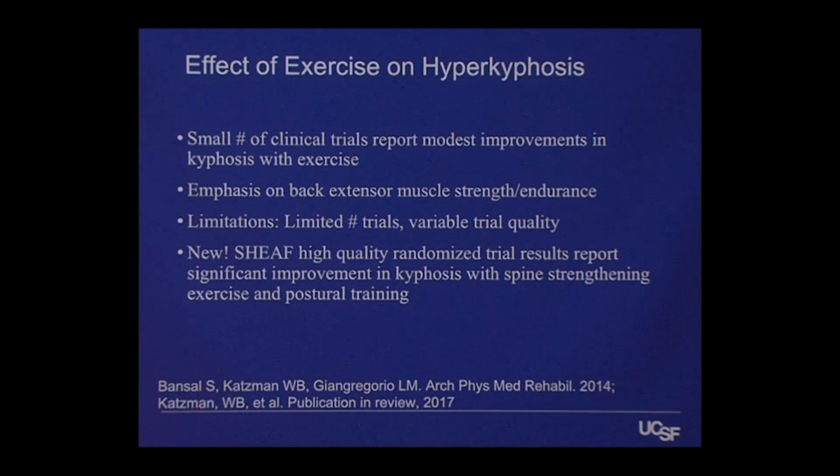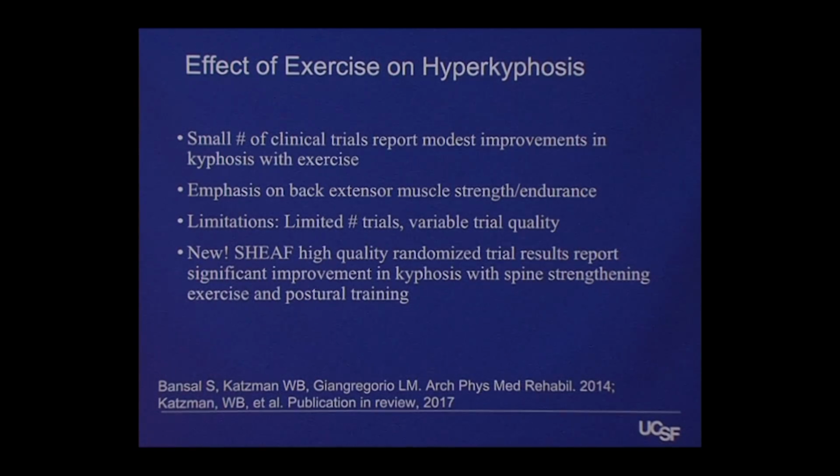There have been a small number of clinical trials that report modest improvements in kyphosis, or spinal curvature, with exercise. And the emphasis has been on back extensor muscle strength and endurance. However, previously, there were a limited number of trials of variable quality. But we just finished the SHEAF randomized controlled trial. We've submitted the manuscript for publication. We enrolled 99 older adults for a 6-month exercise program, and we reduced spinal curvature with spine strengthening exercise and postural training. So there is a possibility that it's not an inevitable part of aging.